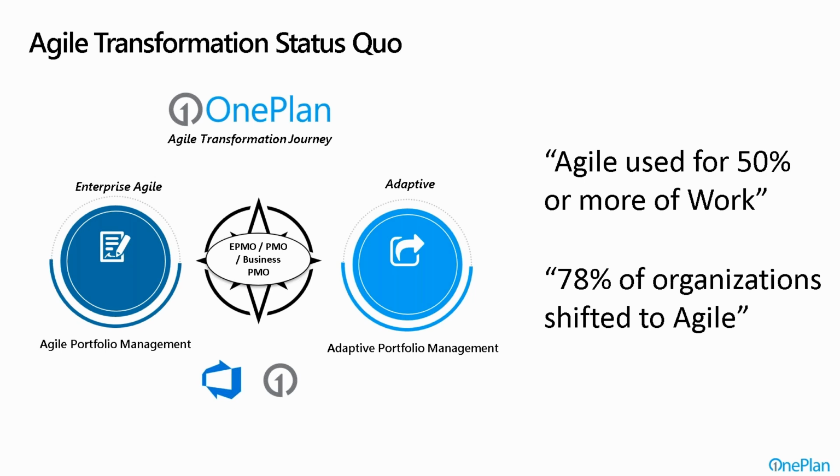So really the challenge, and here we want to speak to EPMOs, PMOs, or business PMOs, is that there's still a large amount of work that's done in traditional methods. What that means is that you have to have the ability to create harmony between both, and still transition and even transform to an Agile PMO. But the need to shift all the way left, through that trough of disillusionment, we've found out might not be necessary. What you really have to do is change more towards Agile without having to fully commit to a full transformation and doing letter-of-the-law Agile methodologies.